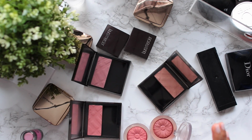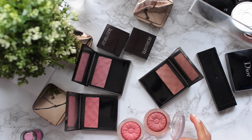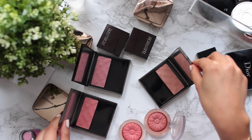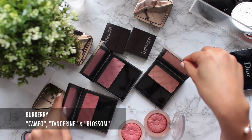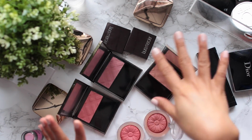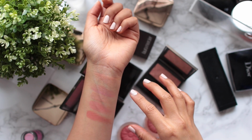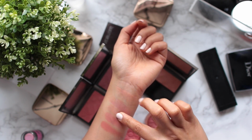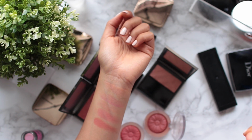I know these blushes look so similar, but they all give you a really pretty finish. So we have 3 Burberry blushes here, which are beautiful. Blossom, Cameo, and Tangerine. I'm gonna keep all 3 of these. This is how they look on. Definitely better on the cheek. Blossom, Cameo, Tangerine. They just are really beautiful, natural looking blushes.